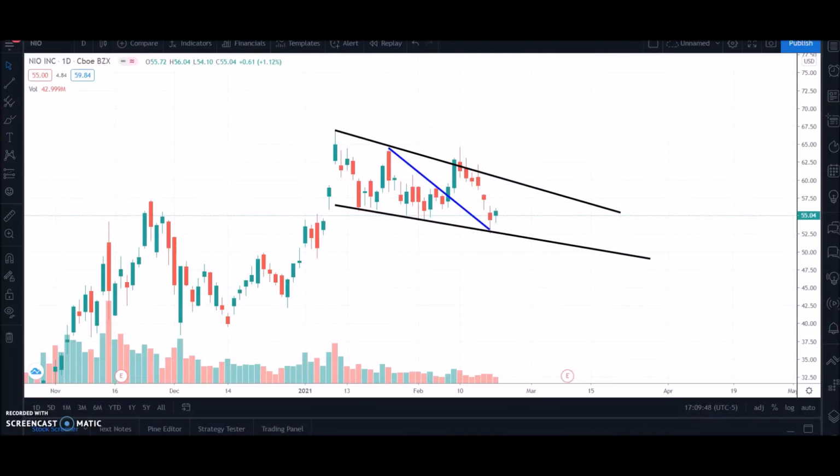So in the previous video I made, I showed you the channel. The black lines you see, that's the channel, and the blue line was the point where I said that once we break this one we will go higher, and it happened. From 57 we went up to $62, but during the last week sell-off, you see we came down and bounced off that particular line, the black line, right? So Thursday we bounced off, and Friday we are staying above that particular line.